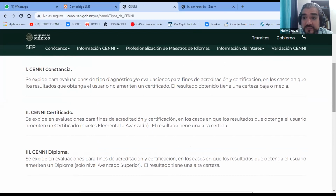For example, the constancia is going to be valid for only 1 year. The constancia, usually you receive it when you take an exam that is only one, two, or three skills. For example, when the exam is only listening, or only reading, or only writing, or only speaking, or when it is only listening and reading, or listening and writing, or listening and speaking. It can be any combination, but not the four skills. For example, the TOEFL ITP, of course, is a constancia, right? And there are others like the Oxford Placement Test, like the Lingua Skills for one skill or two skills, and many others.